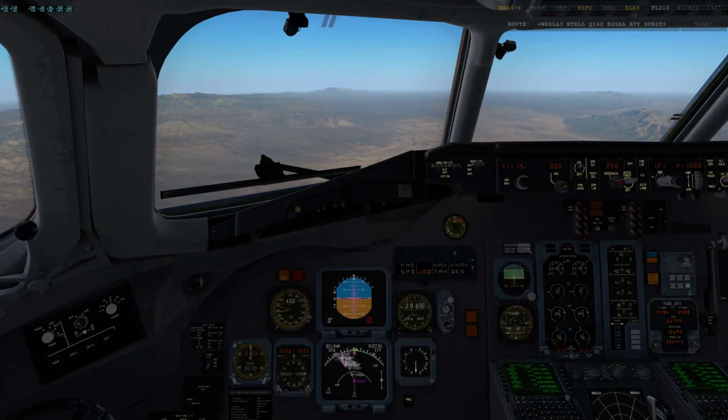Number 121 Alpha Whiskey, Limerick Tower, runway 27, enter right downwind, clear to land.